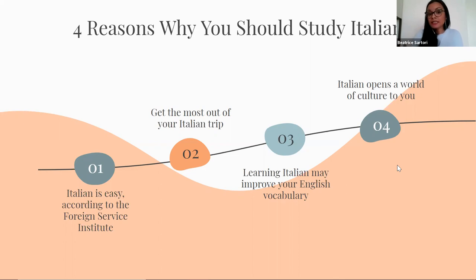Of course, with English, you can go everywhere in Italy. If you go more off the beaten path, in very small towns, you might not be able to communicate with everyone in English, but believe me, with a little bit of hand gesture and a little bit of English and a little bit of Italian, you'll get around just fine.